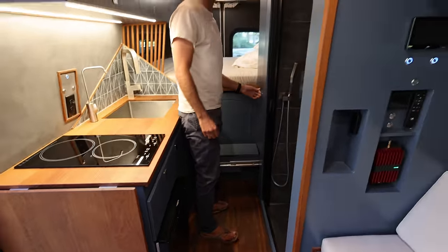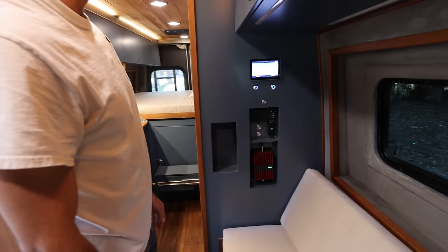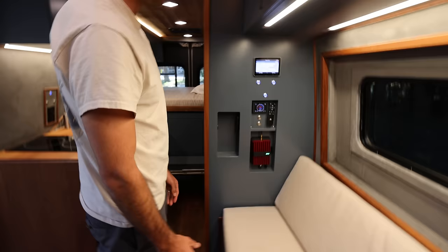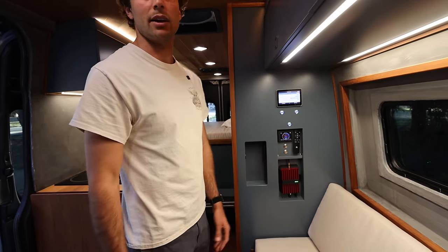Actually, as I'm standing here, before we get back there, you got an interesting setup over here. Tech wall. Got the Victron monitor system, classic. Got the lights. We got an Autoterm heater system. It's got the elevation, altitude adjustment on it, so you can take it up to 10,000 feet.